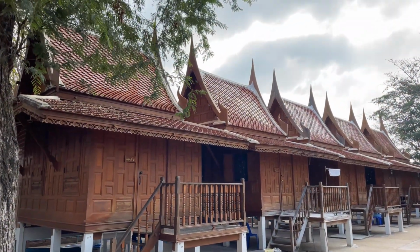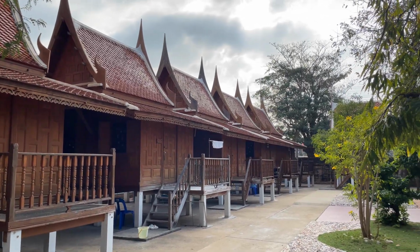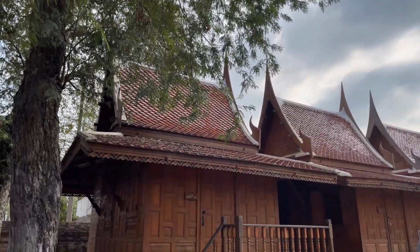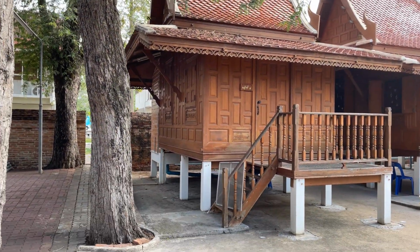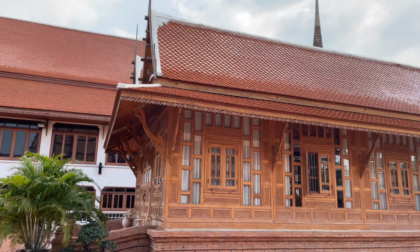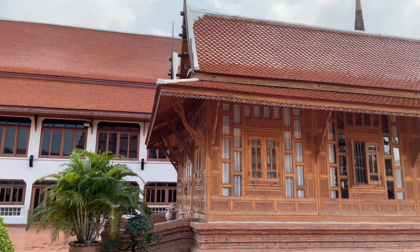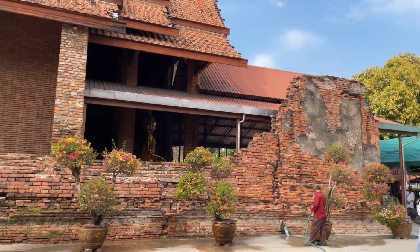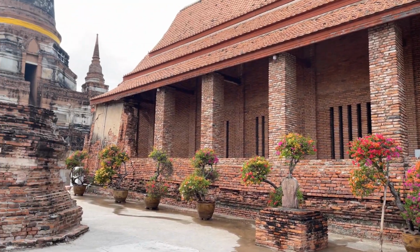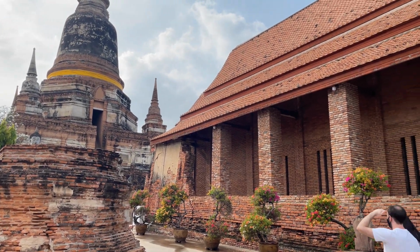These are the quarters for the monks. All that teak wood is really, really nice. And how they do the roof. They're all built up on stilts. It's mainly to keep the bugs out. This is really nice, this old style temple building. All the hand carved wood all around it. And it's sitting on a base of brick on the side of this building. Just really love how they did the wall. You can see it's about to fall over in a couple places, but they still incorporated it into the new construction.